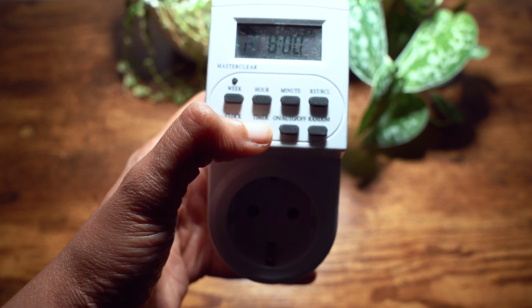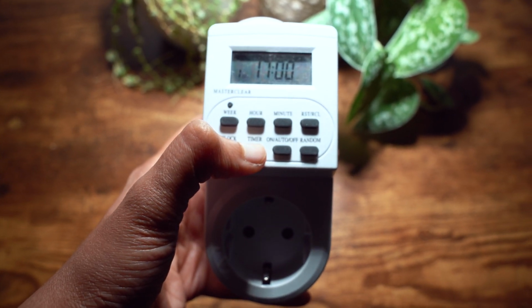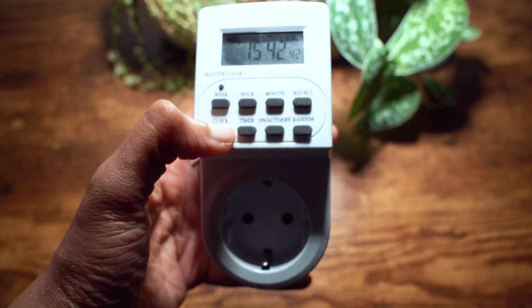I keep my grow lights on for like 8 to 9 hours in winters and 4 to 5 hours in summers if I'm using them. It is a good idea to invest in a timer like this one where you can set the time and days where you want the grow light to be turned on, and it automatically does it for you.